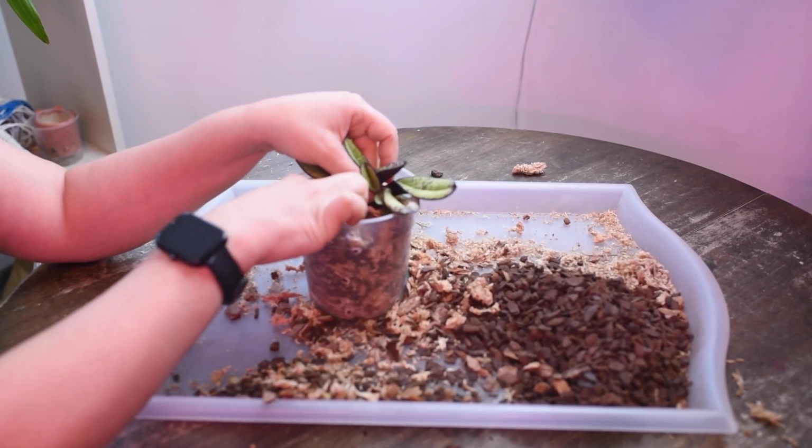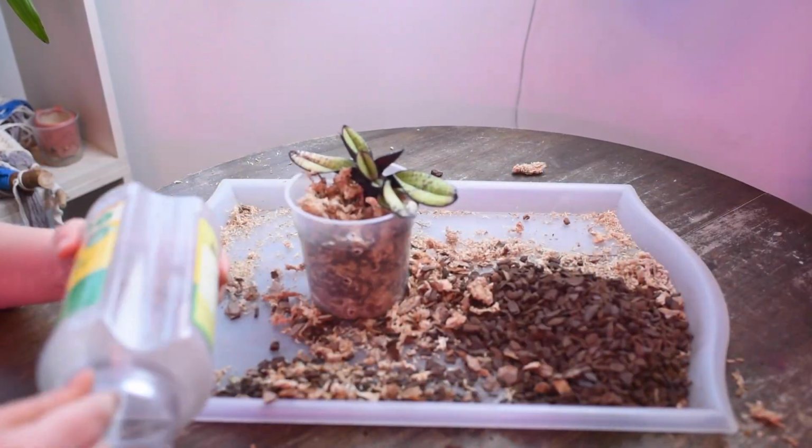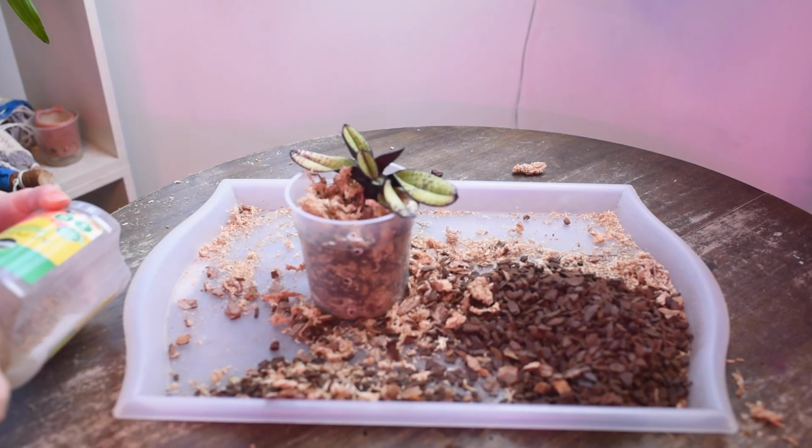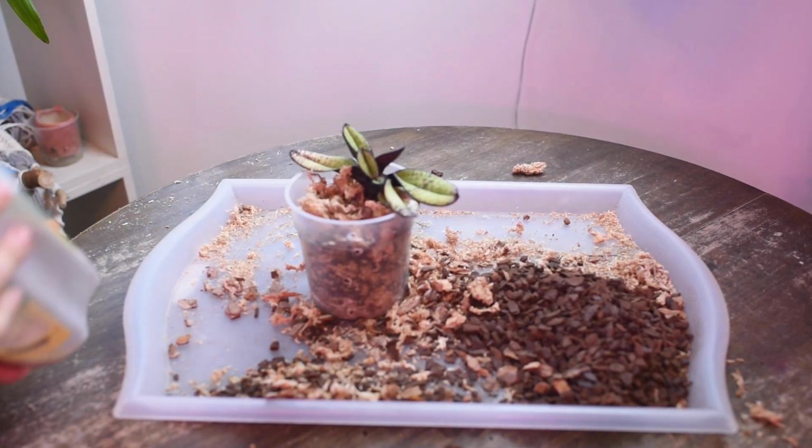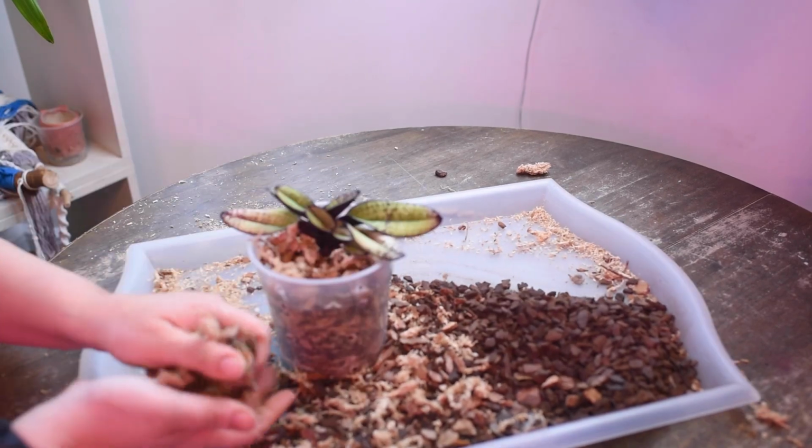What I would like to do here as well is to add some slow release fertilizer. I'll add around 5 or 6 beads. So 1, 2, 3, 4, 5. Yeah, let's do the last layer.